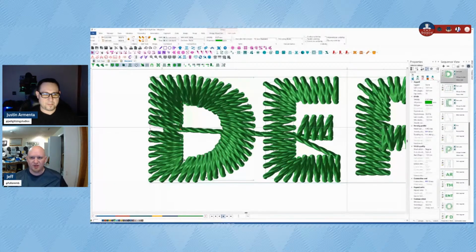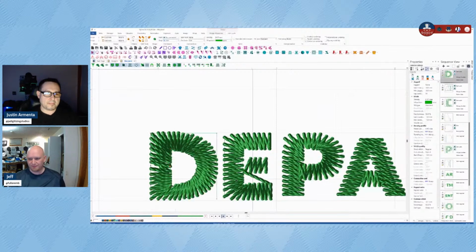Now, the other thing I need to notice there too is that it took away the end lock stitch. So I need to add in a lock stitch there at the end. And it took out the trim command. So I want to make sure that I also insert back in a trim command so that it does trim the letter before it moves on.